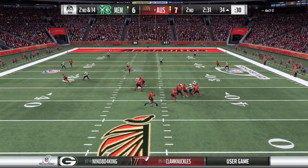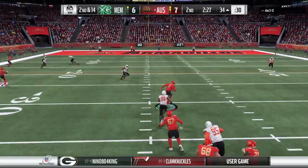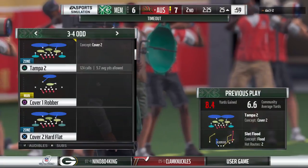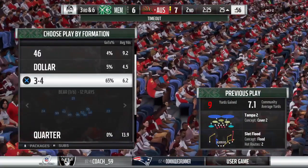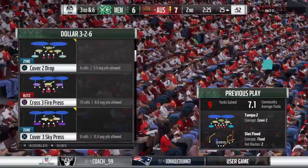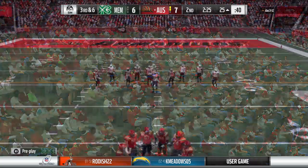A shotgun snap for Newton. Buying time to his left. And he'll avoid the tackle there with a slide. And play is stopped here. Timeout. It's the defense calling the timeout here. And with that, they're now out of timeouts, and still plenty of time remaining here in this second quarter.